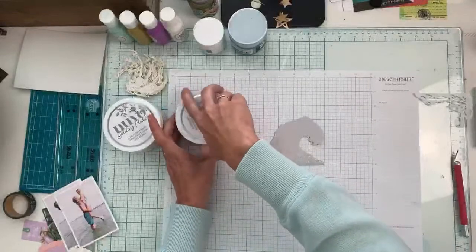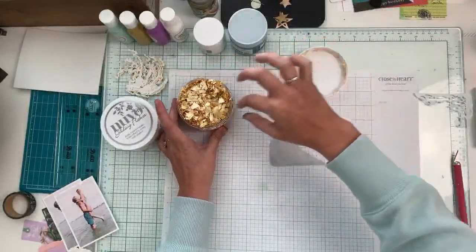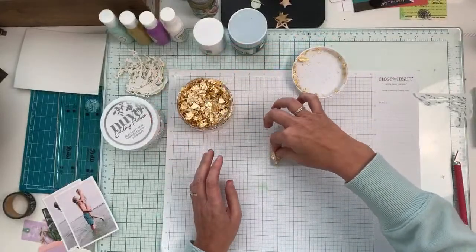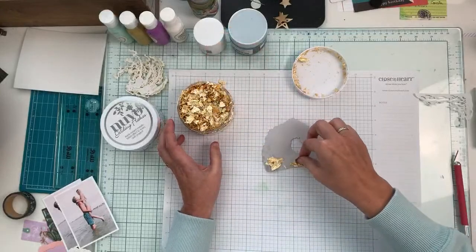Okay, I'm going to try not to talk too much when I have this open. I'm going to leave it as far away from me as I can. And I'm going to take some of these gold flakes and lay them on here.